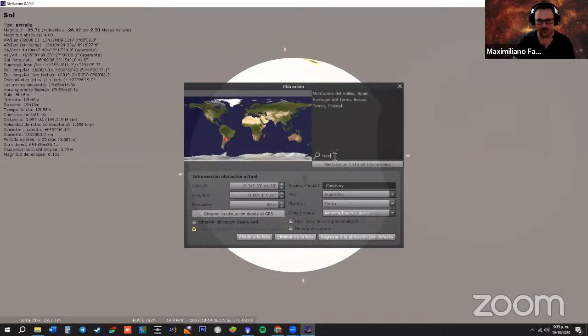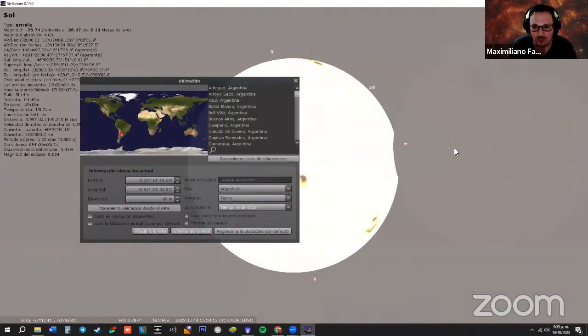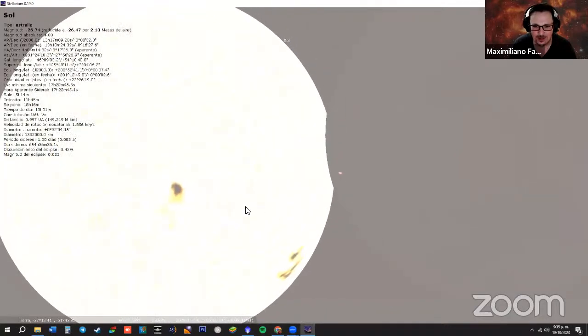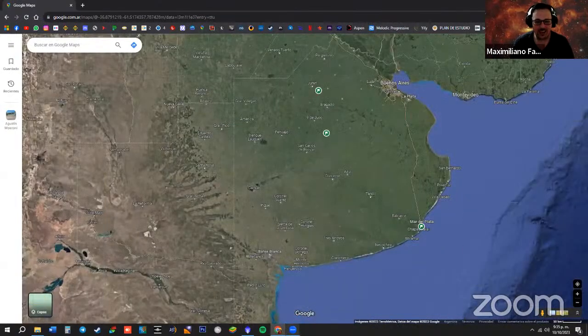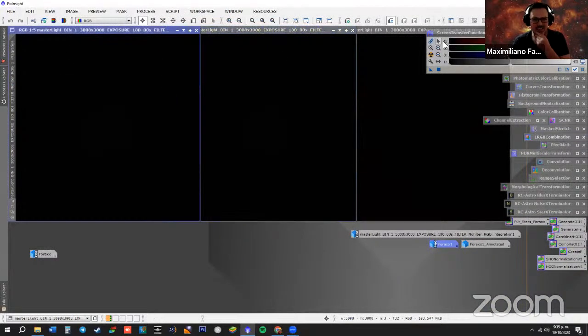Wow. It's going to be like this almost from here. So you can see almost nothing at that time of the solar eclipse. So anyway, it's going to be impossible to watch it from this region.